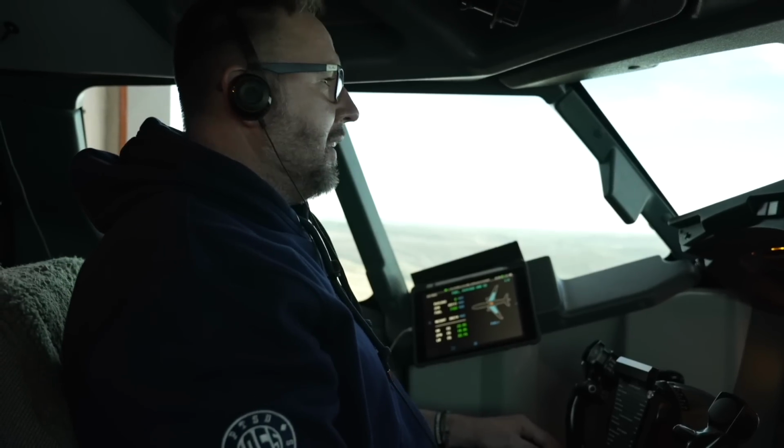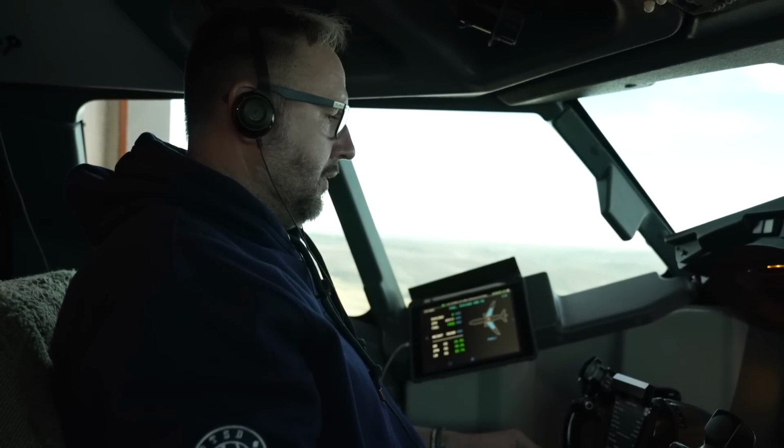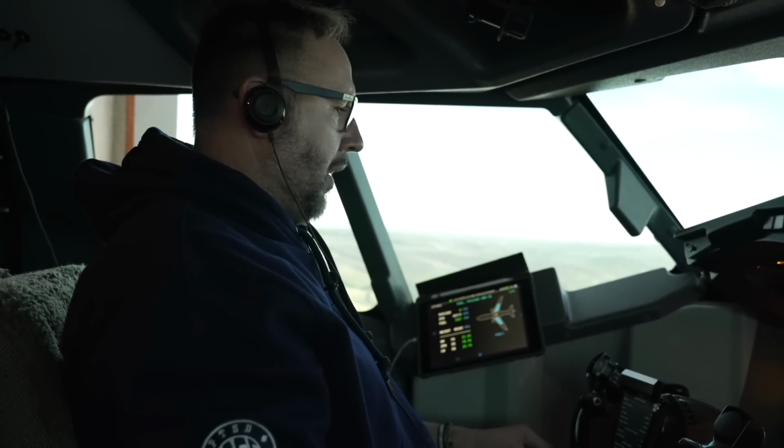So will this plane land itself then, or do I have to land it? Ordinarily it would, but as we've established, there's an issue with the right-hand autopilot, and we need both autopilots to land the aircraft, so you're going to have to land it manually. Right, okay. Tell me what I need to be doing now.